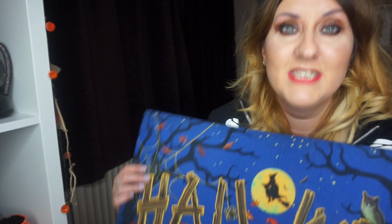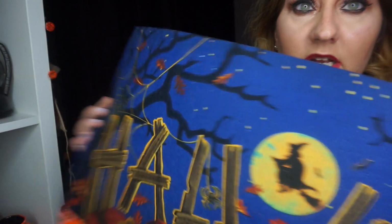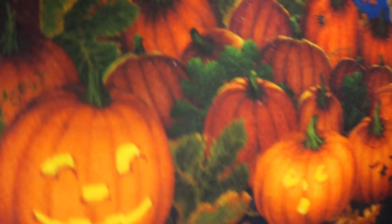of error on there. But I think that for £1.79, it's absolutely amazing. The detailing on it, there's a skeleton there, lovely brown fall leaves on the dead trees, a nice spooky owl. Look at the Halloween in sort of wooden design, and there she is, the Wicked Witch flying across the moon. More fall leaves, and then of course you have all your adorable pumpkins.